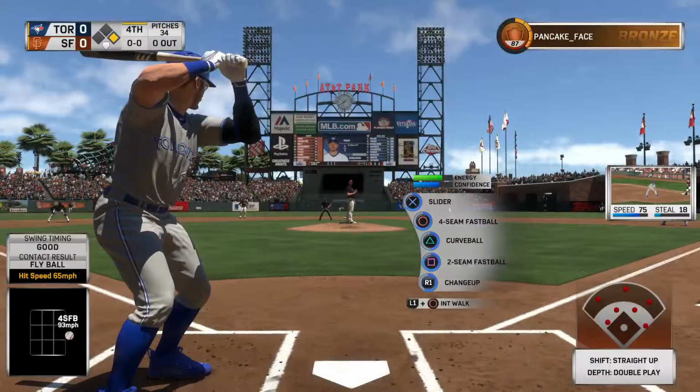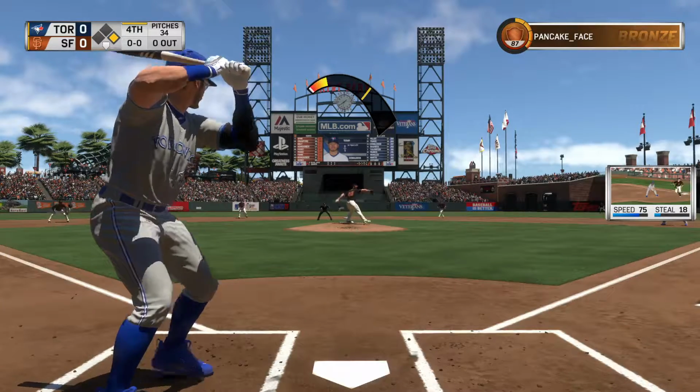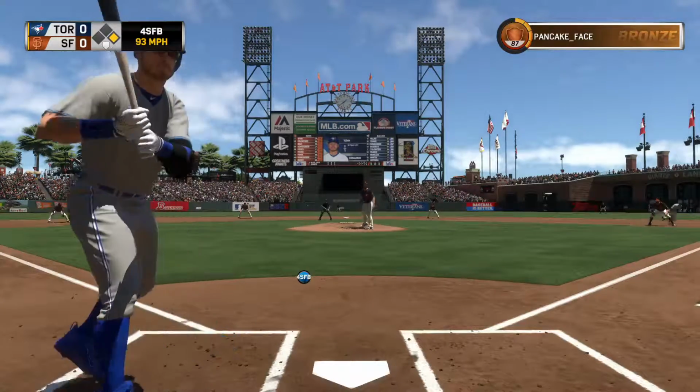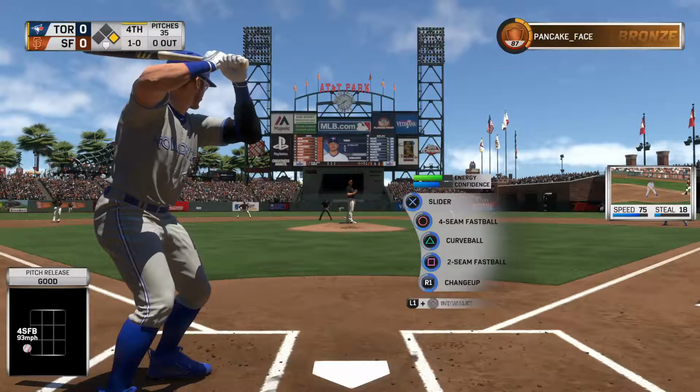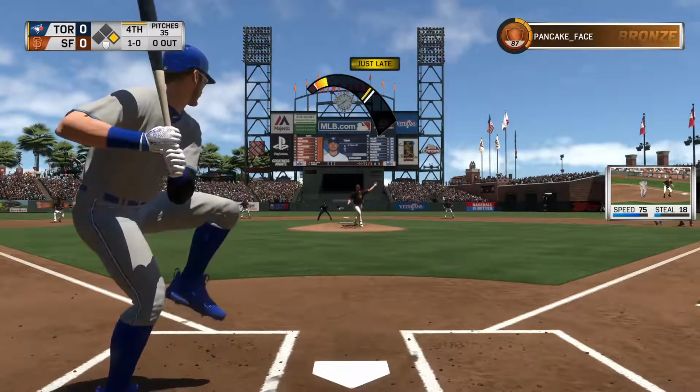Digging in to try it again. Josh Donaldson. He's 0 for 1 thus far. Donaldson. He's set, and the pitch. There's a fastball that just misses. Ball 1. That's the advantage of having a good hitter hitting second in your lineup. He knows he's going to get something to hit because they're going to pitch to him.